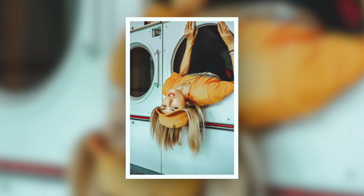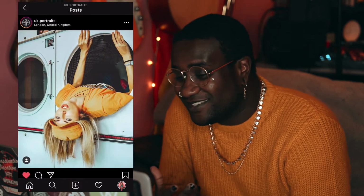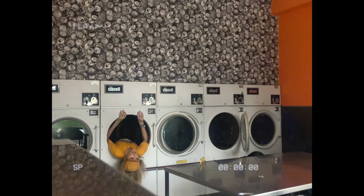And actually, this one ended up getting featured on UK Portraits, which is one of my favourite Instagrams that I've followed since I began doing photography. They basically post all their best and favourite portraits from UK photographers, and I never knew how to get featured on there or what their criteria was because all their pictures were just so sick. But yeah, they ended up picking this and posting it on their page, and my mentions blew up that day, so that was sick. Thank you guys for putting that up for me.